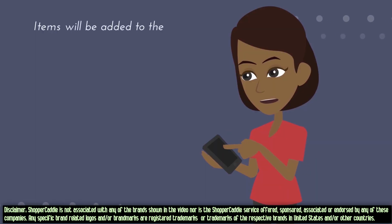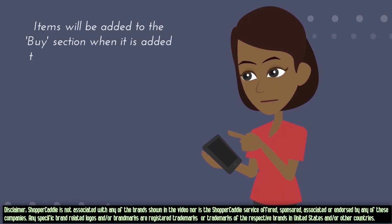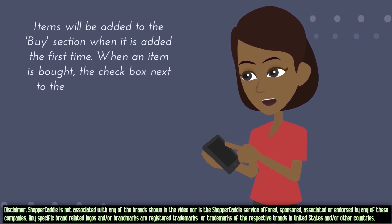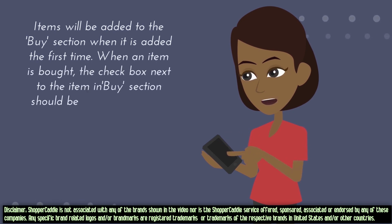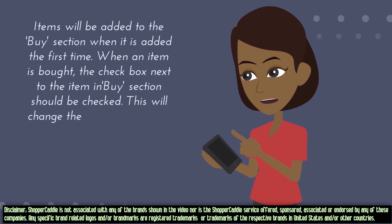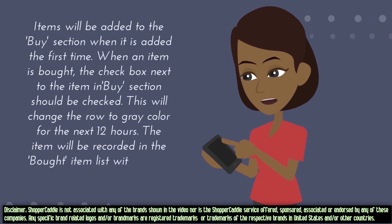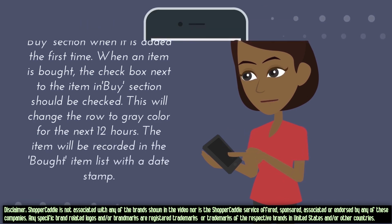Will be added to the buy section when it is added the first time. While shopping, when an item is bought, the checkbox next to the item in the buy section should be checked. This will change the row to gray color for the next 12 hours. The item will be recorded in the bought item list with a date stamp.